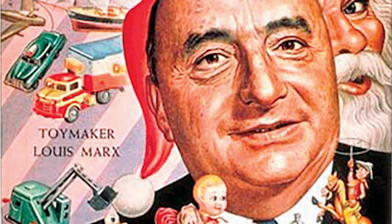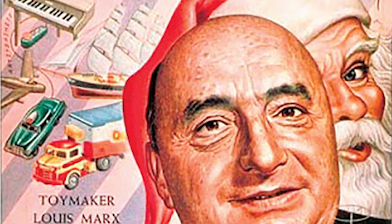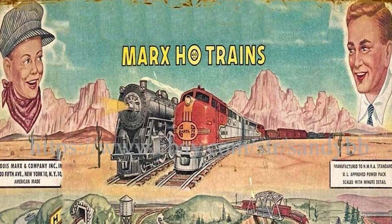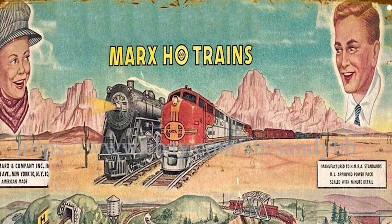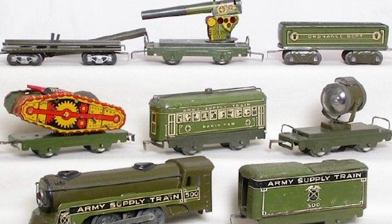In 1934, Louis Marks purchased Joy Line, changing the name of the business to Marks Trains. Marks proved to be quite the competition for both American Flyer and Lionel with its lower-cost trains, especially since these companies were recovering from the Great Depression.